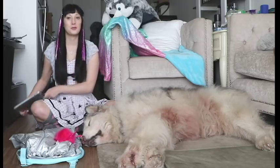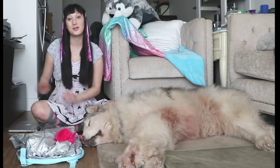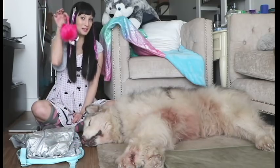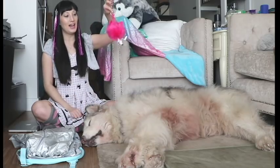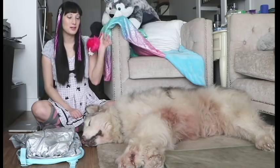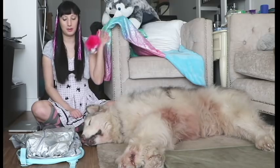And now that I've gone through Danny's stuff, I'm going to show you some things that I got for the road trip. So the first thing I got is this super adorable charger bank, and it's faux fur of course. It looks like a little kitty cat. And this is really useful for charging your phone when it runs out of batteries. So yeah, I would definitely recommend taking one of these with you.